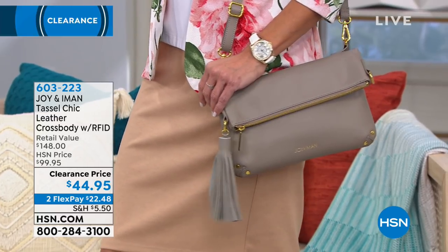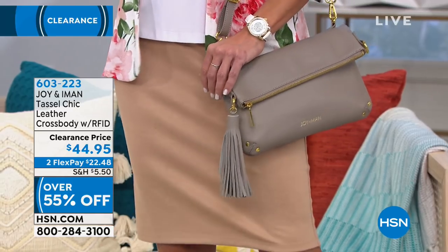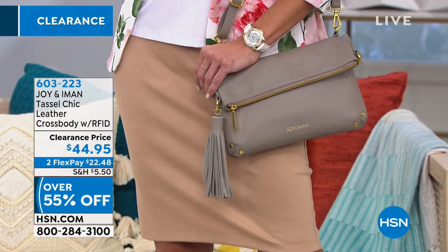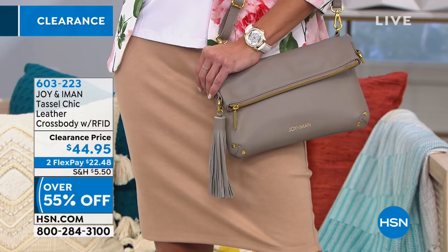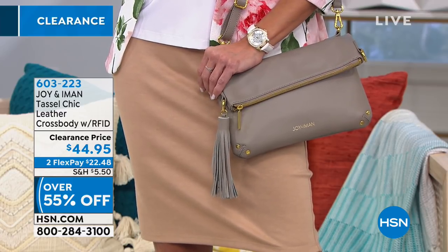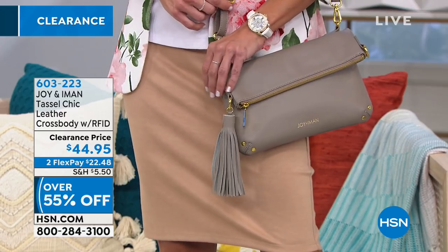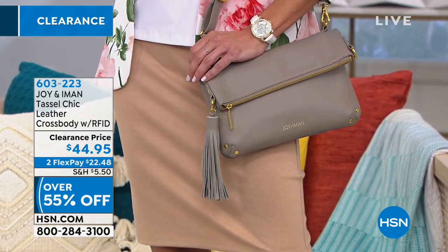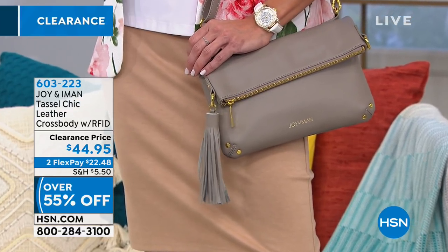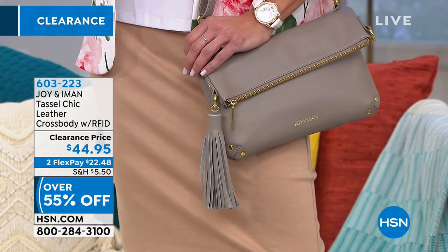And then, oh my gosh, I already bought one of these before the show. This is such a phenomenal bag from Joy and Aman, of course, as we said, the ultimate marriage of all, to get the organization and get all of the high-end couture from Aman. Leather, all leather, with RFID protection. It's a crossbody bag that we have today at a clearance price, $44.95. And that, again, is over 55% off the retail.